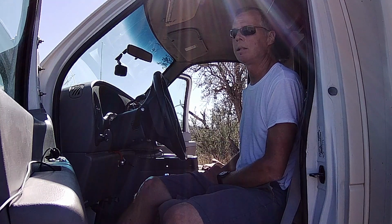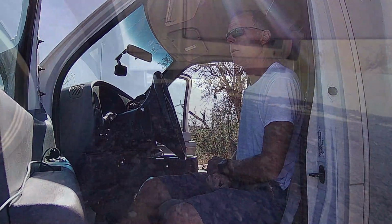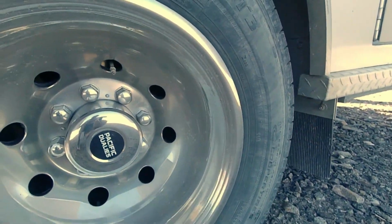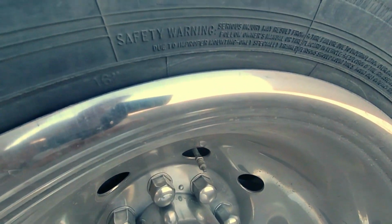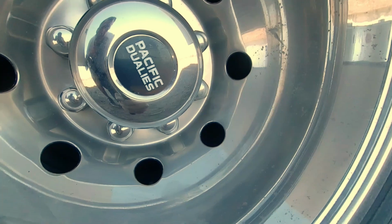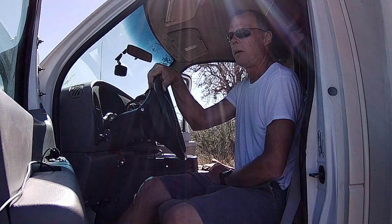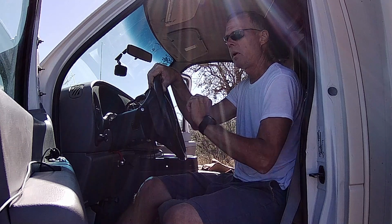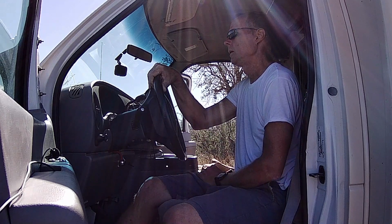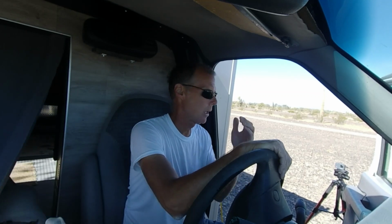Another negative, and this is not specific to ambulances, but it has a dually rear end, the tires on the back, and being able to check the air pressure and put air in those dually tires is a challenge. The way that the valve stems are, you have to get a specific double-headed air chuck and air pressure gauge.